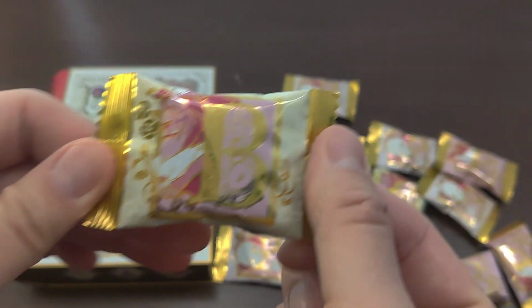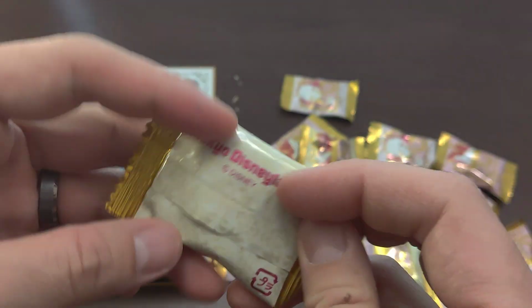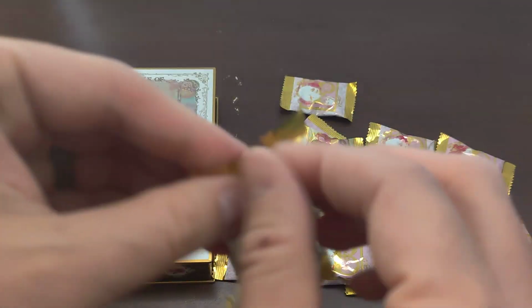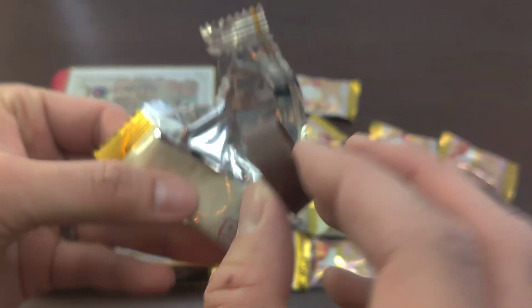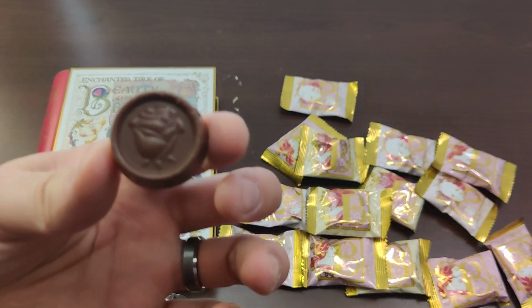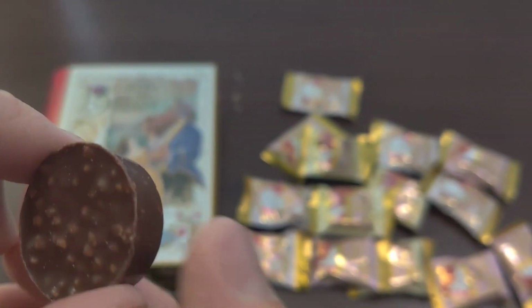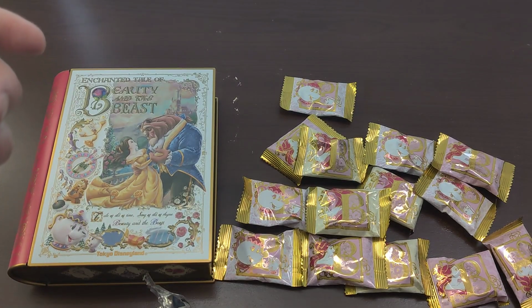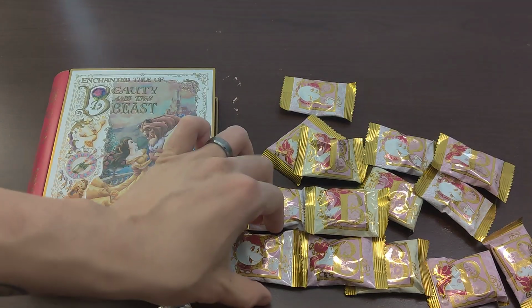So here's what it looks like. Go back. Disneyland. Tokyo Disneyland. Ooh! Here's what it is. A flower. The back looks like a Rice Krispie treat. Yeah, it's Rice Krispie treat.